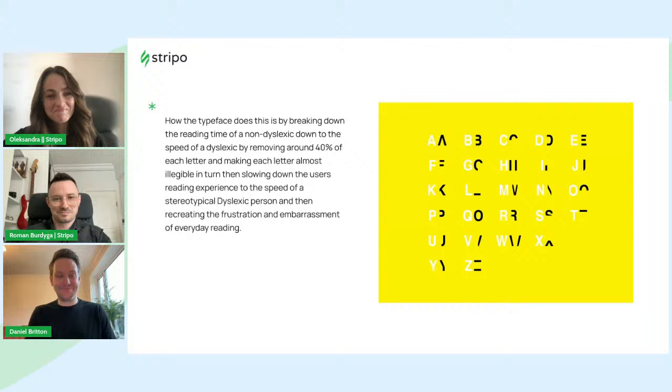And do you see any big improvements in public awareness and understanding of dyslexia since introducing this typeface? Yeah, massively, massively. Because what the typeface does is, you can always tell somebody your problems, regardless of whatever the problems are. But the thing that you really want to do is to make the other person feel how you feel when you're in that problem. You want the empathy from the other person. And that's what this typeface does.